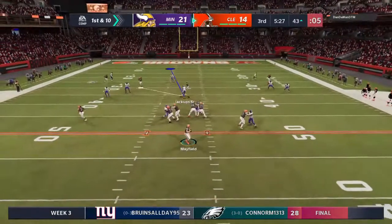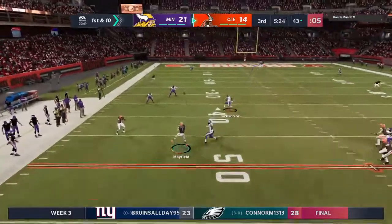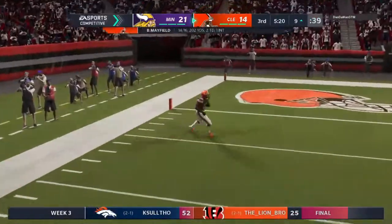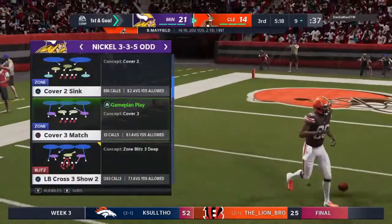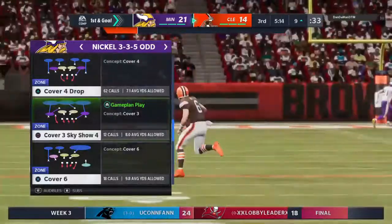And again, it's Mayfield. Dancing to his left. Going deep. Got a man. It's caught inside the 10. And they move this all the way down to the 9. It's a gain of 34.